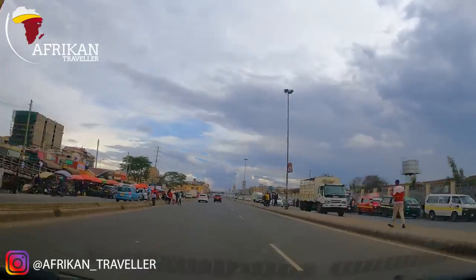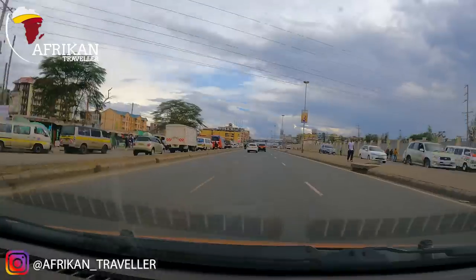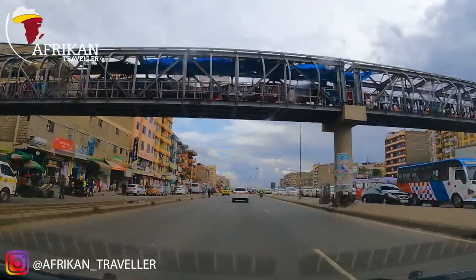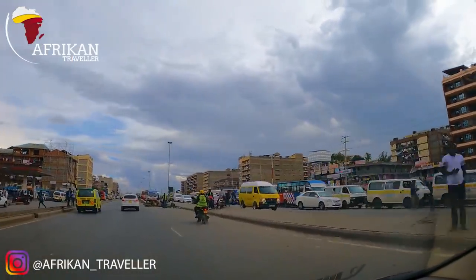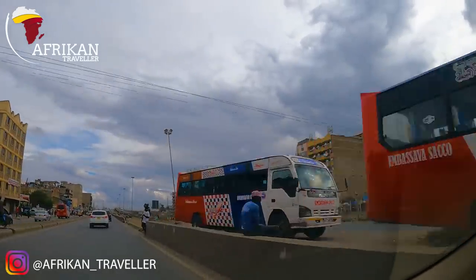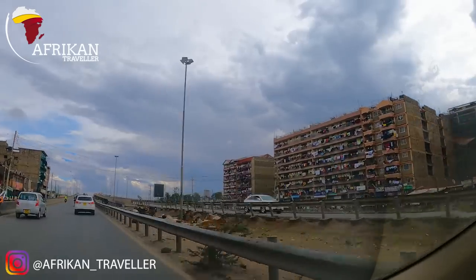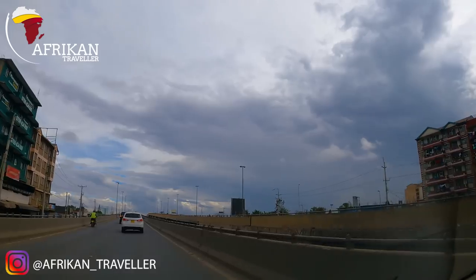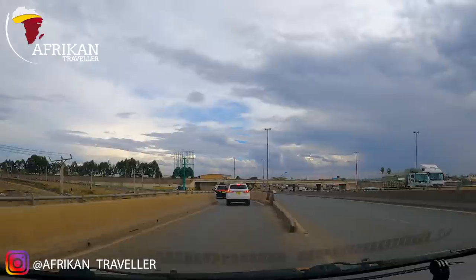So we're heading to Pipeline. This is Pipeline, the area with the highest concentration of people per square mile or kilometer. Just look at that. You have 7 to 9 floor apartments here, and it's the most populated district in Nairobi. It's called Outer Ring.